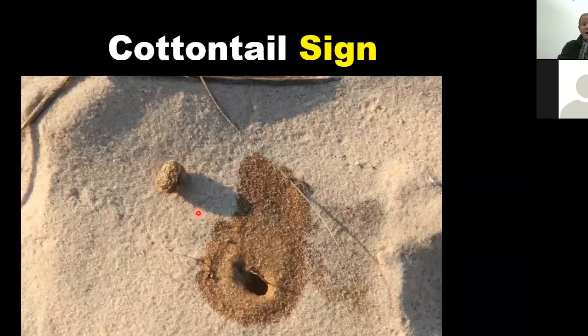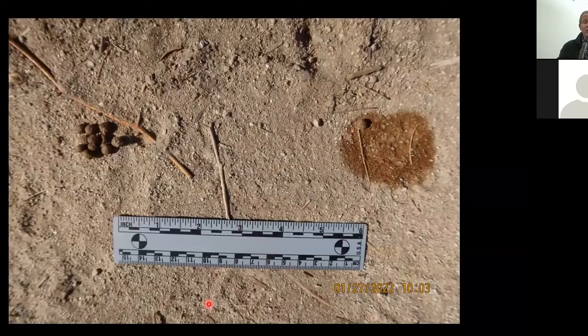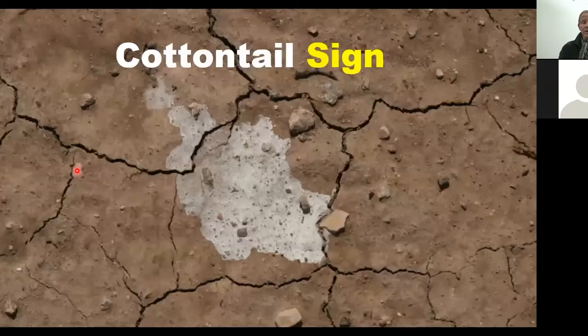And here's another cottontail sign, one that you might have seen and not known what it was. This is the urine sign. And there's a pellet right there, one of their scats. And this is a typical urine sign. Cottontails always live around water, so they urinate frequently. And here's the urination, and there's the scat there. And this is what it looks like when it dries.